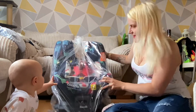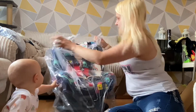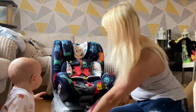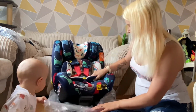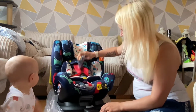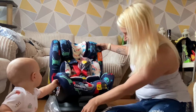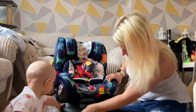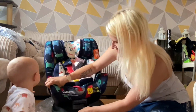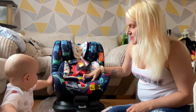What do we think? What do we think of this? So obviously, with Luke being 7 months, I'll take the padding out for newborn, but this can do from birth. And does it spin? How do you spin? Ah, okay. Is that how you do it? There you go. It spins. So then it'll be easier to put him in the car seat with it being in the car.